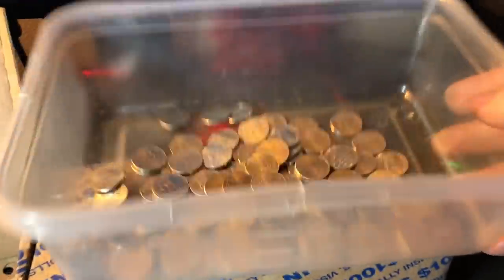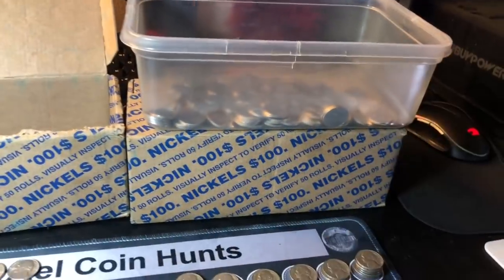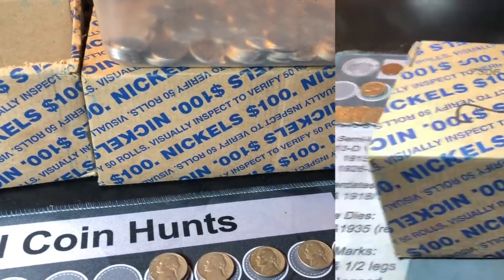And then finally, a lot of 2020 nickels in that box as well. I put them to the side because I do want to take a look at those for any varieties, but that'll be another hunt. Let me clear away the discards, get that box set up, and we'll do a live opening on it next. All right, everything's ready to rock and roll.